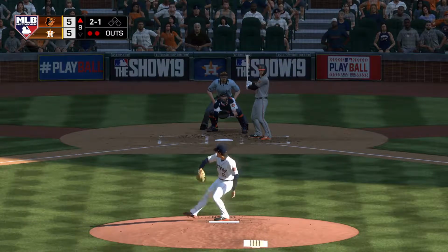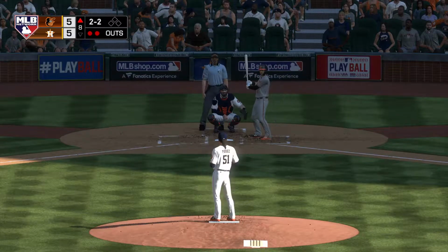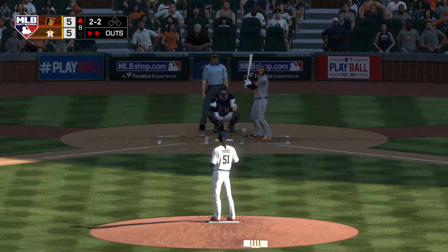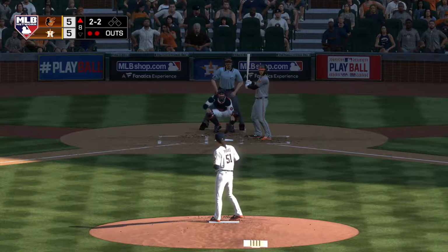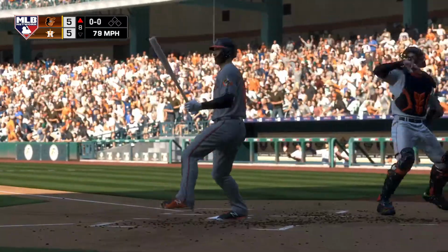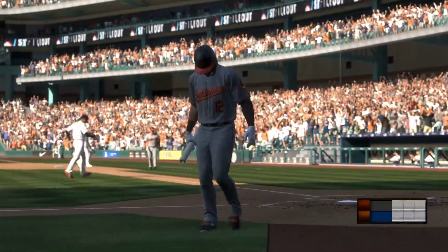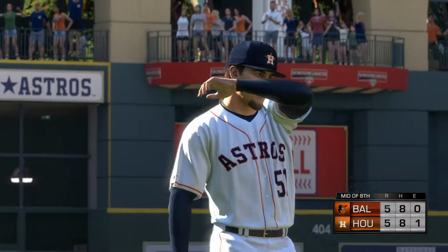Here's the 2-1. And he fouls this one off. Bases are empty here with 2 men out. Swing and a miss, and that ends the inning. Orioles held in check there. This remains a 5-all ball game.